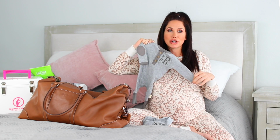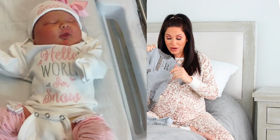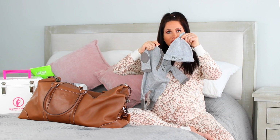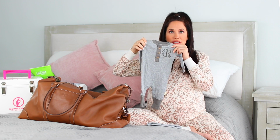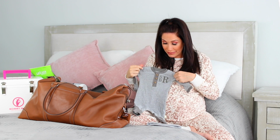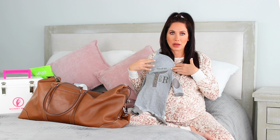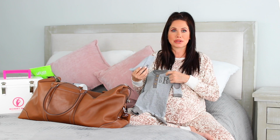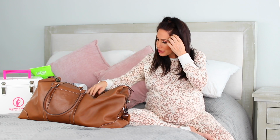But for Snow, I got a custom going home outfit for her off Etsy, and then I did one this time too for Storm. So this is his little hat, and then it's got his initials, and I just think this is so cute. It's a little Burt's Bees outfit. I don't even remember the name of the Etsy store, I'm so sorry, but if you go on Etsy, there's tons of companies that make these custom going home outfits, and you can personalize them with their names or their initials. This is just super cute, and I'll probably take a picture of him in this also. So that's his going home outfit.